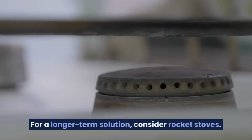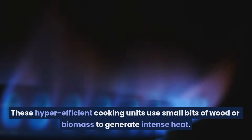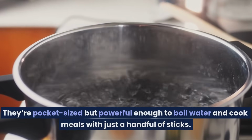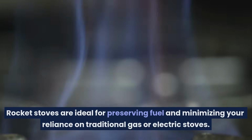For a longer-term solution, consider rocket stoves. These hyper-efficient cooking units use small bits of wood or biomass to generate intense heat. They're pocket-sized but powerful enough to boil water and cook meals with just a handful of sticks. Rocket stoves are ideal for preserving fuel and minimizing your reliance on traditional gas or electric stoves.